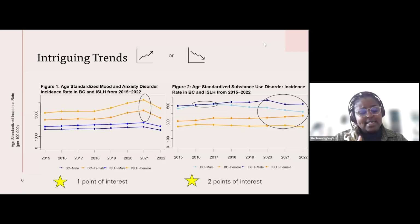On the y-axis, we have the age standardized rates, which is calculated as if all health regions share the same age structure. And on the x-axis, I presented data from years 2015 to 2022. Both graphs show BC males and females and Island Health males and females, and all data is from the BC CDC website.